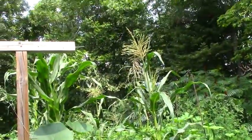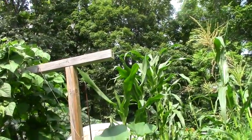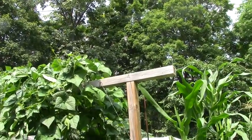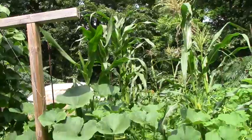And there you can see my sweet corn is tasseled. We're going to be eating sweet corn soon. These really, really tall ones, like that's 8 foot tall. That piece of wood's 8 feet tall. Look at that corn. That's purple Peruvian.